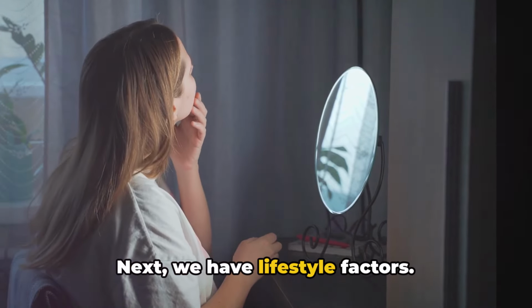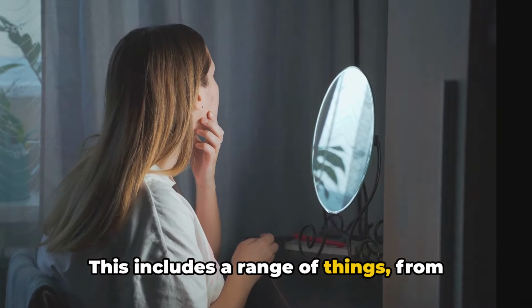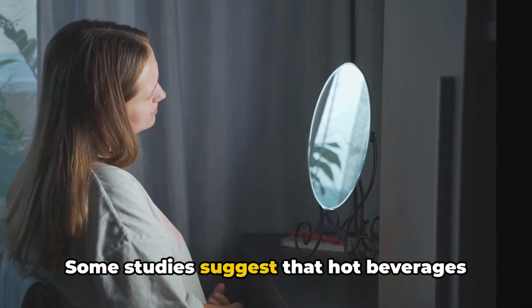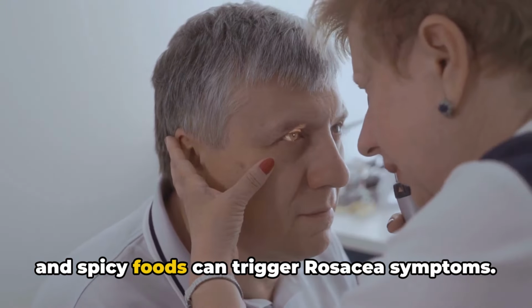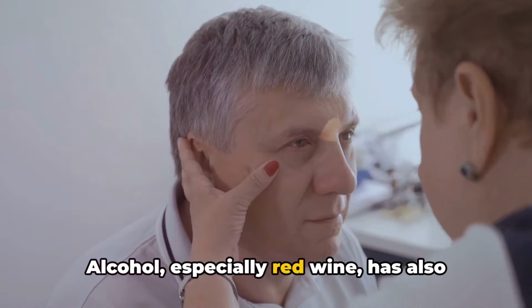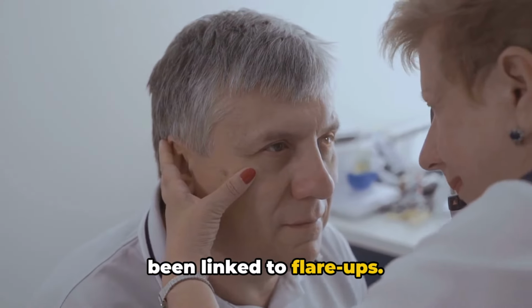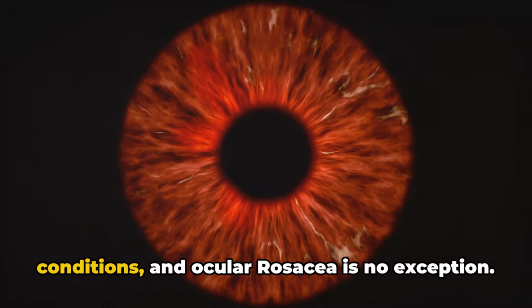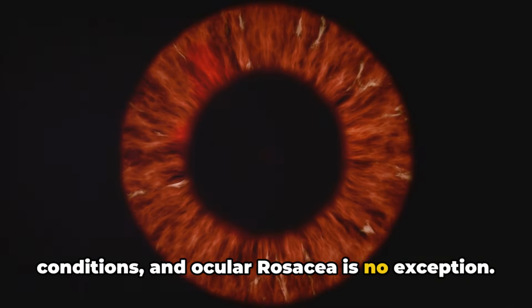Next, we have lifestyle factors. This includes a range of things, from diet and alcohol consumption to stress levels. Some studies suggest that hot beverages and spicy foods can trigger rosacea symptoms. Alcohol, especially red wine, has also been linked to flare-ups. And let's not forget about stress. It's a common trigger for many health conditions, and ocular rosacea is no exception.